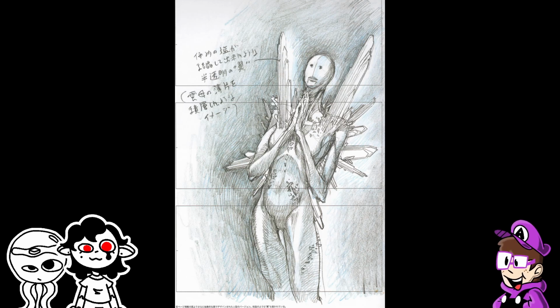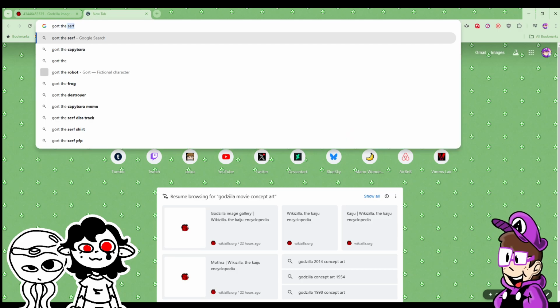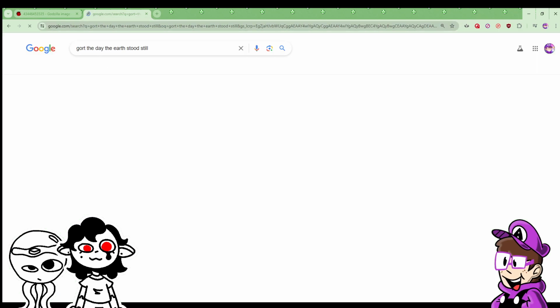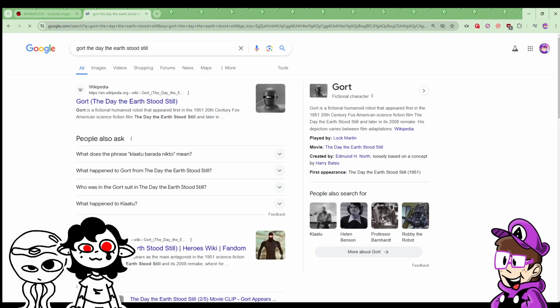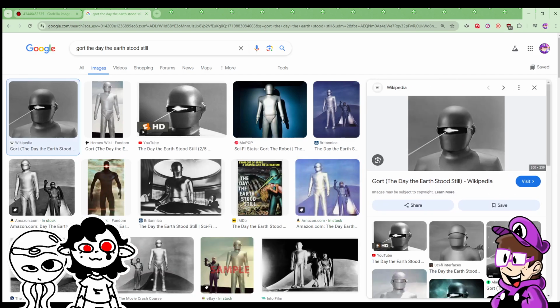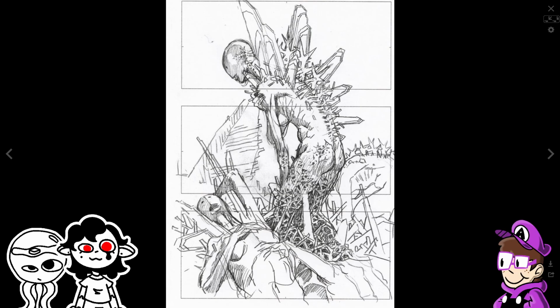You know what it kind of reminds me of? What's his name from The Day the Earth Stood Still? One second. Gort. The Day the Earth Stood Still. Is that what this guy's name is? Yeah, this dude's name is Gort. He looks like this guy. That's Gort. That's my man Gort. Alright. Let's keep going.